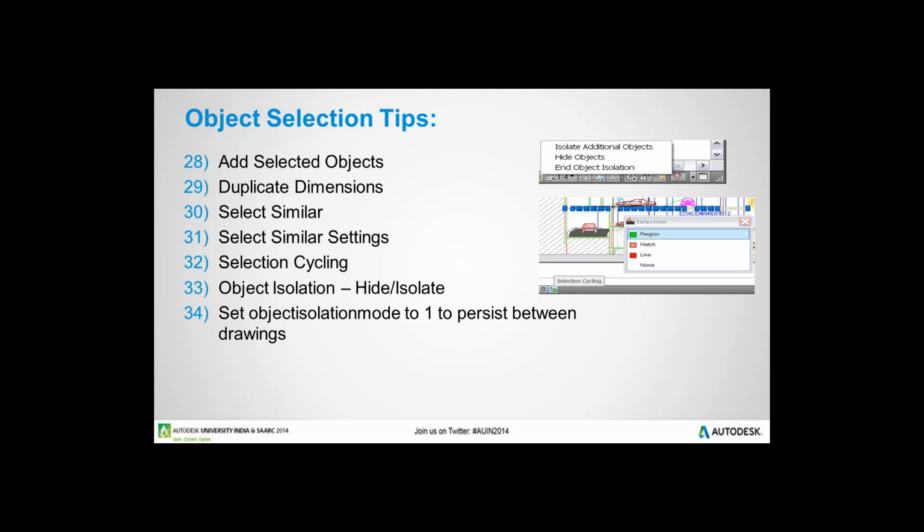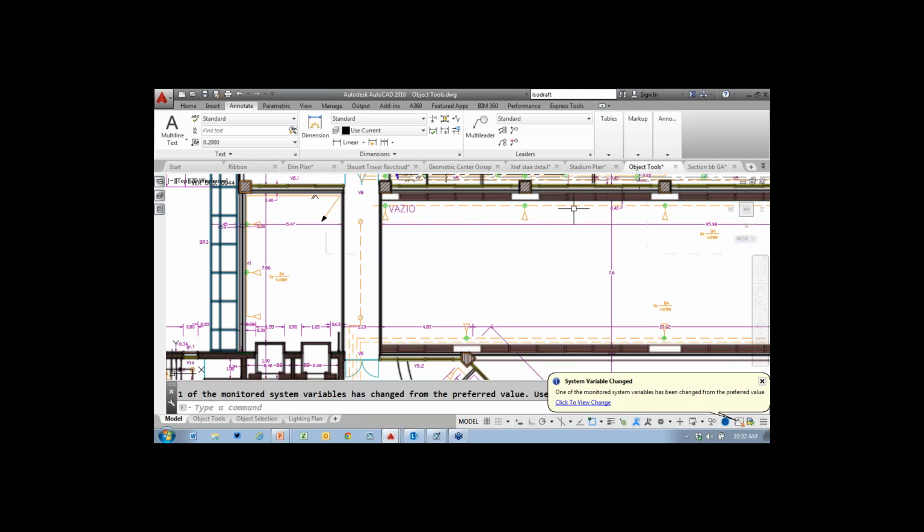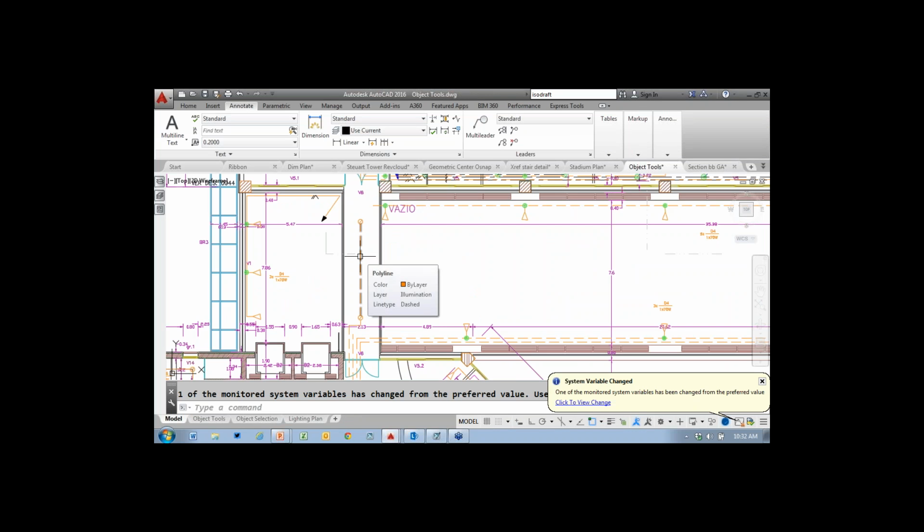I think it's important that you know all the different ways of doing them so that you can save as much time as possible. So let's go right back over. Let's go to the Object Tools tab. And let's say I need to create another object like that object right there. I don't know what layer it's on. Is it a polyline? Is it a line? Does it have line weights? I am lazy. So I love this.